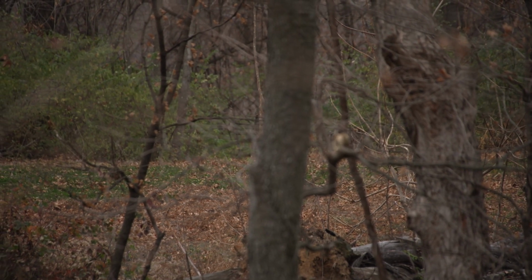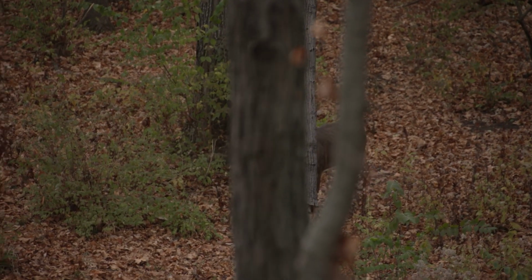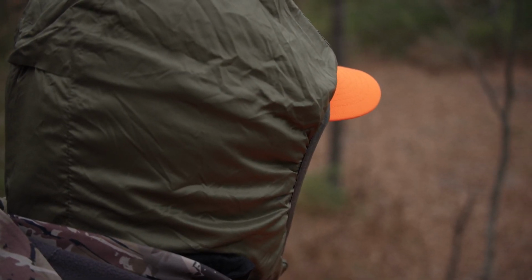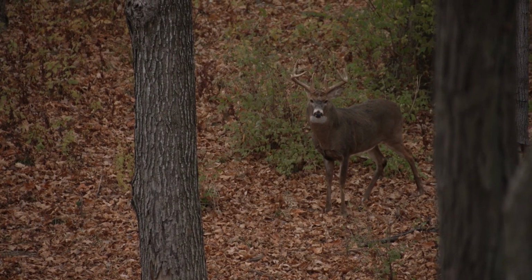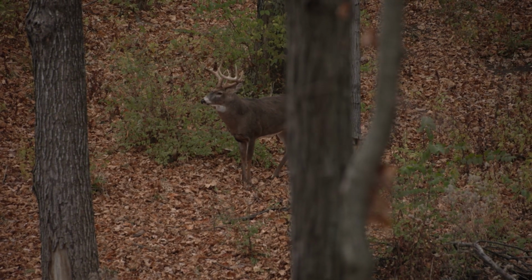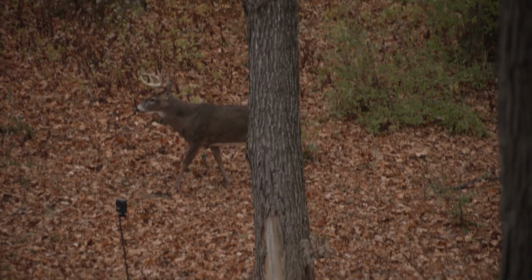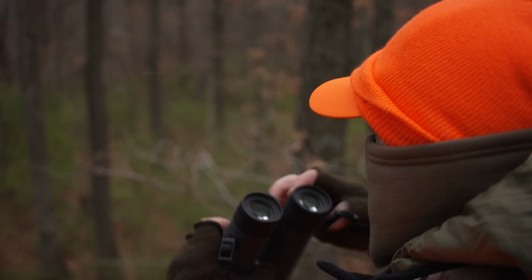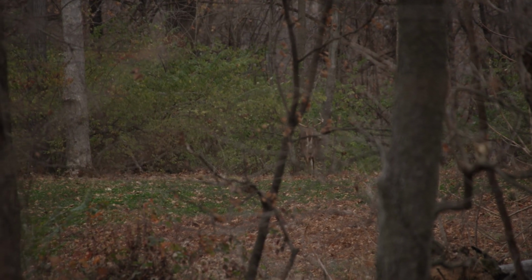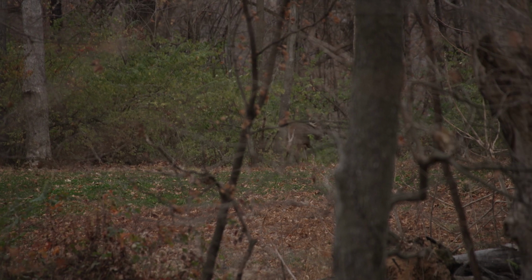There's another buck. There he is. Yep. He's going away. There he goes.